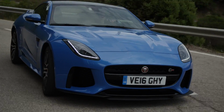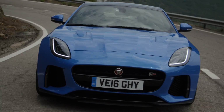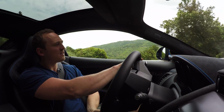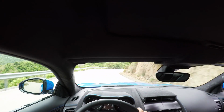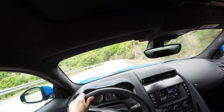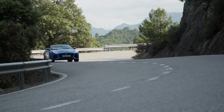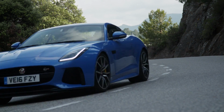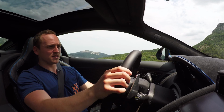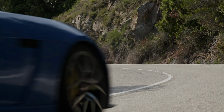And the thing about Jags like this is that they really, really get under your skin. It's the emotional attachment that I get to cars like this, that just makes being a petrolhead completely worthwhile. The SVR is the fastest F-Type to date, and as such produces 575 horsepower and 516 pounds-foot of torque from its supercharged 5-litre V8. Driving this is just one of those experiences that you don't forget.